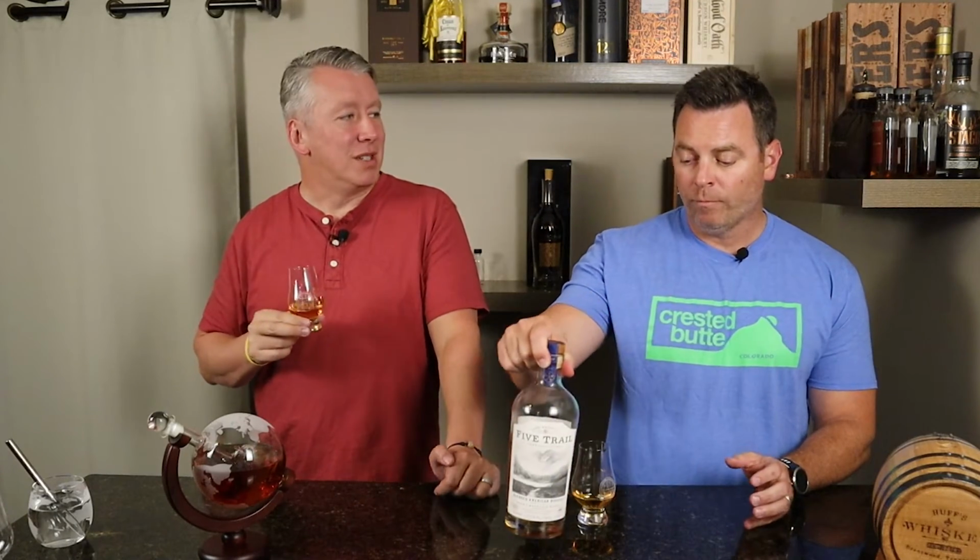It's underwhelming is what the nose is. Compared to the palate, the palate has a couple different layers. There's a caramel note, there's a vanilla note, there's a creaminess to it. There's a touch of a baking spice towards the end that comes down and warms through the chest. All that's great. The nose is thumb down, everything else pretty solid thumb up. That's not bad. Now, if the water can open the nose up a touch, and at 95 proof, a little bit of water probably doesn't hurt it.